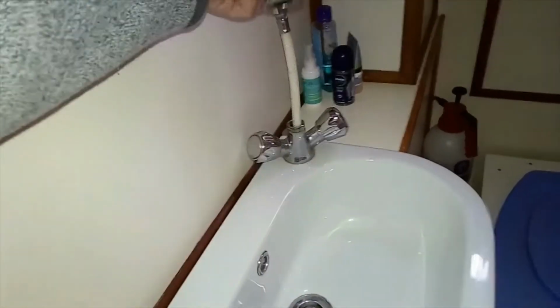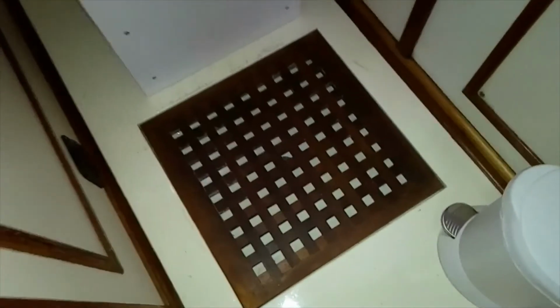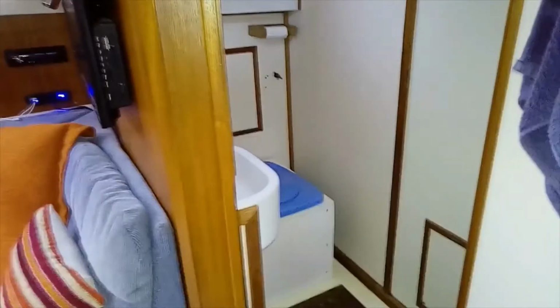Nice proper sink there, and there's a shower head there, so that just pulls out when you want to shower, if you want to have a shower on board, and it drains through a hole in the floor there. So yeah, if I want to use that little twin tub, I just bring it out and put it in there, fill it with the shower head with hot water. There's a hot water tank on the boat as well, and when I'm finished, it just drains through the floor. When I open up the engine compartment, you'll see where it drains to.